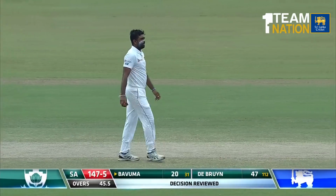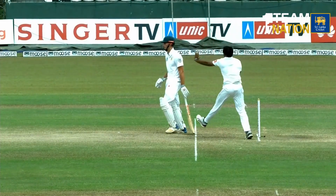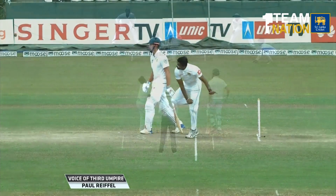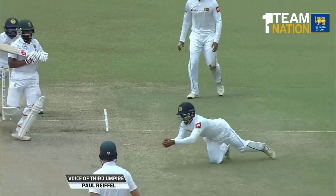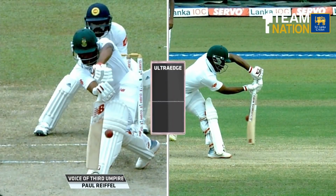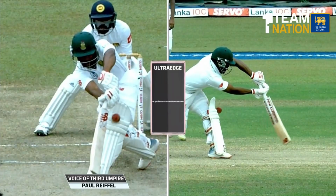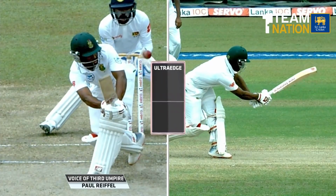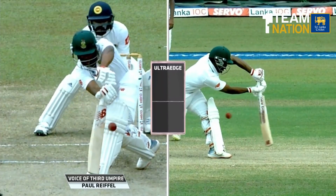Review for catch. Original decision is not out. We'll go to front foot first, please. It's a fair delivery. We'll go front on, please. I'll need ultra edge. It's clearly missed the back. Can you just roll that through? Keep going. And out. Now way back. Back to where you were. That's it. So it's clear of the gloves. And back down. Clearly missed the bat. I'll go back on ground.